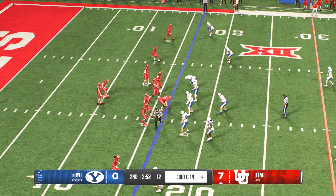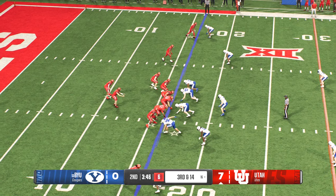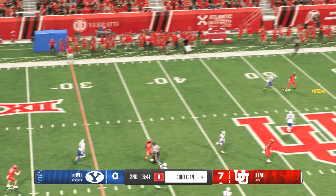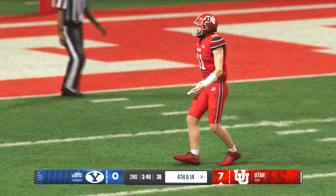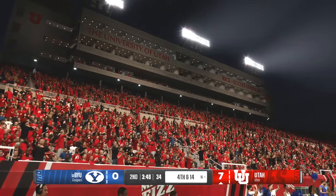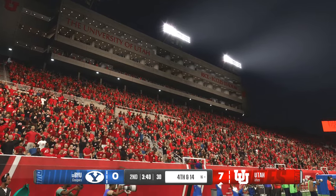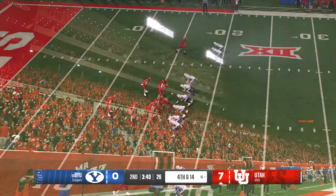So a tricky situation here. Third and very long inside your own 20. How much of a risk do you take? You know, this defense could be very aggressive at this moment. Lets it go under heavy pressure, taking a shot. And it's incomplete. They let it fly on third down, but now it brings up fourth. The quarterback did all he could here to wait until the last possible moment, but he waits just a hair too long, which allows the defense to actually hit him as he throws the ball.